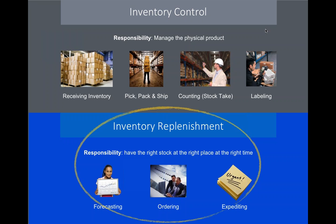It doesn't really tell us if it's the right quantity of product at the right place at the right time. So it's really that flip side of the same inventory management coin that we sometimes call inventory replenishment or optimization. And that's the function that many firms are using Excel today to try to accomplish.